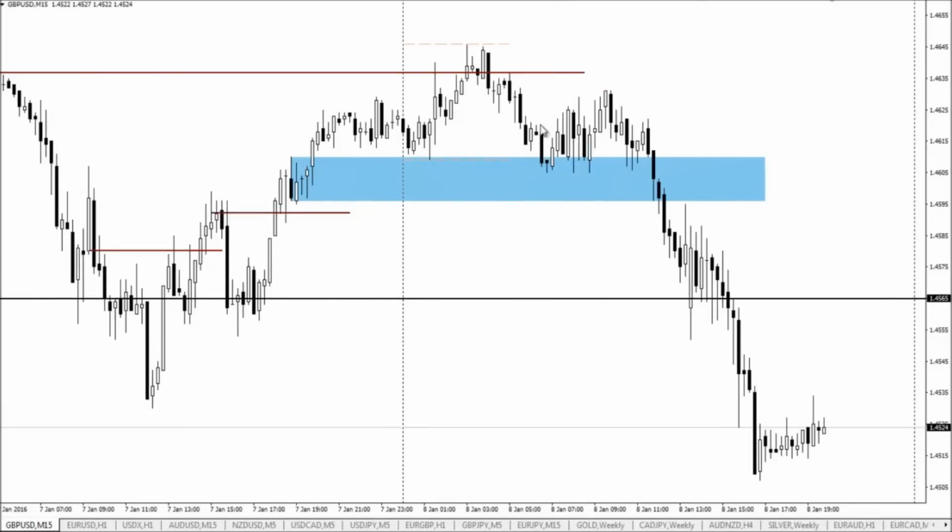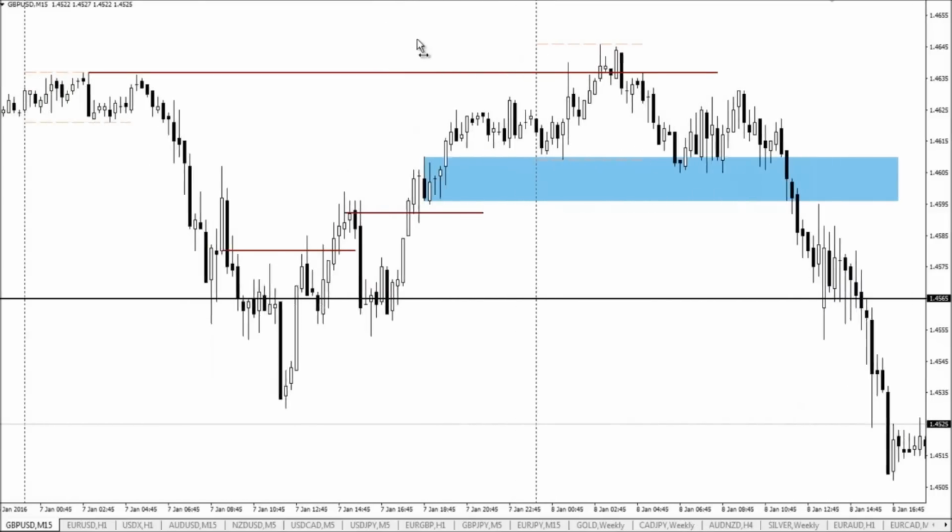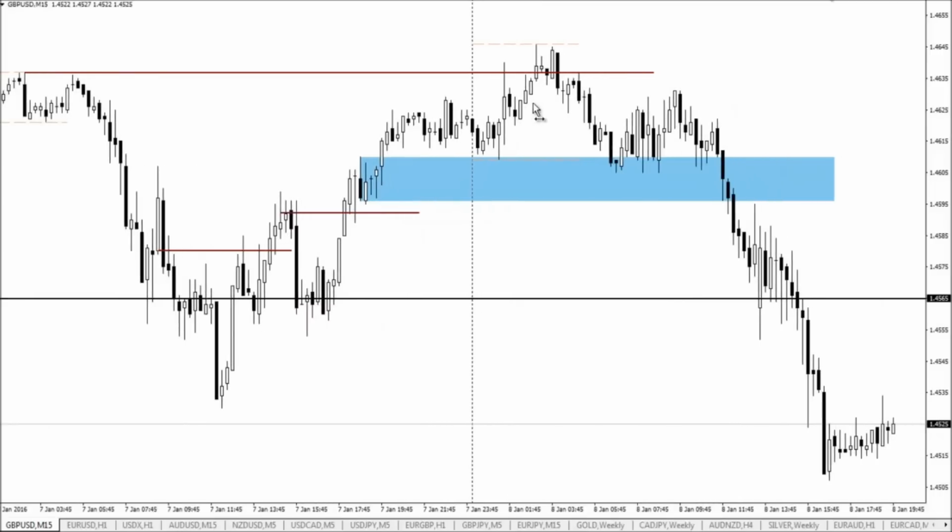But that's something Chris Lowry goes into. I don't usually do it myself. I rarely do it myself, unless with the majors, unless it's Aussie dollar, New Zealand dollar, and yen pairs, because those are Asia session currencies.